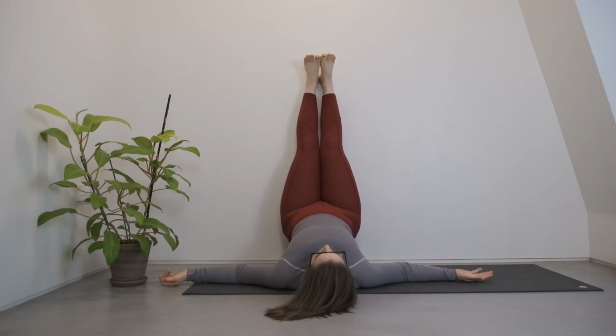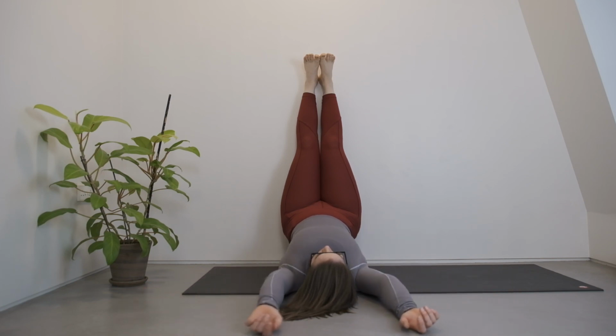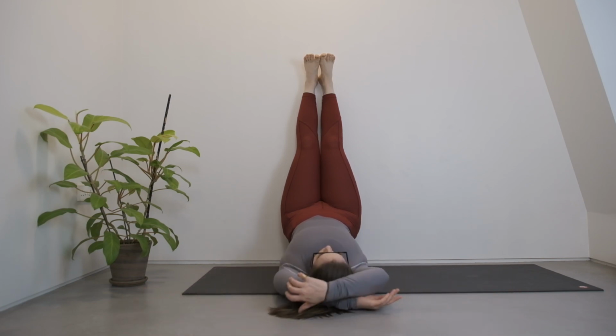And you might find that it feels more comfortable to really walk the shoulder blades underneath you and have the palms of the hands reaching either side of the shoulders with the palms facing up and the backs of the hands resting down. If you do want to work a little bit deeper, you could take the arms up and over your head, possibly holding on to the opposite elbows.